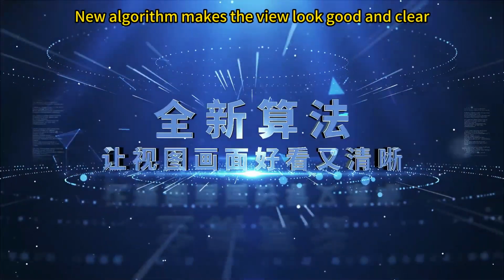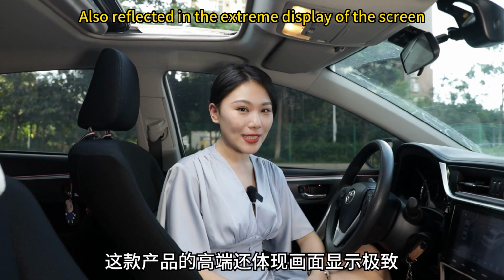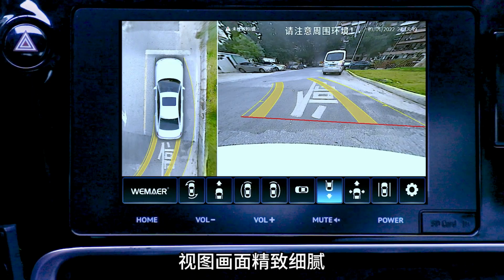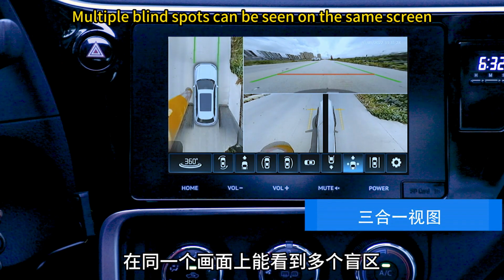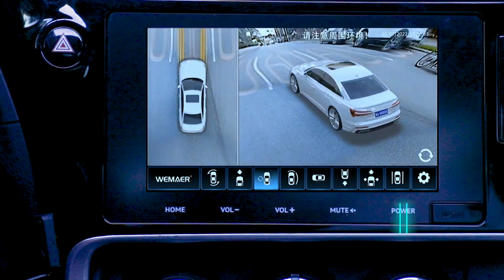6-core CPU plus GPU, 1.2 GHz, new algorithm. Making the view look good and clear. The high end of this product is also reflected in the extreme display of the screen. It adopts a new algorithm, with exquisite and delicate view images, and can display multiple sets of 3-in-1 views. Multiple blind spots can be seen on the same screen, making the display intuitive and clear.